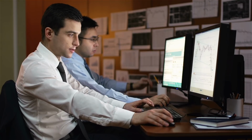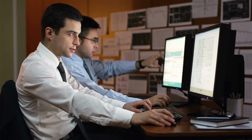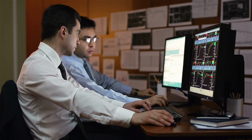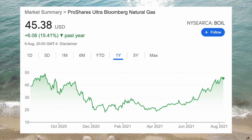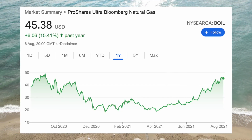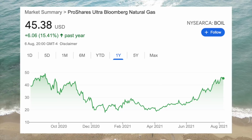But the supply distribution is well known by traders in the futures market. In anticipation of the shortage, they bid up prices of the futures contracts. Even if the spot prices rise over the next few weeks, your position in BOIL may not rise at all because you initiated the position after the news was already priced in.